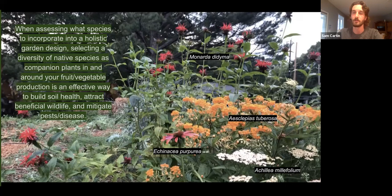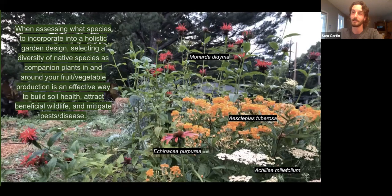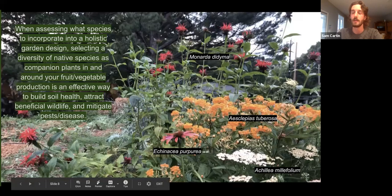Asclepias tuberosa, this is butterfly weed, one of the all-stars of the Asclepias genus. It's the larval host plant for the monarch butterfly, so a very important plant to be planting right now. Echinacea purpurea right here at the bottom left, and actually it's a nativar. I'll be going into that later. It is a cultivar of a native species, which I'm not too keen on, but I'll definitely be explaining that later. Achillea millefolium down here at the bottom right is a yarrow.